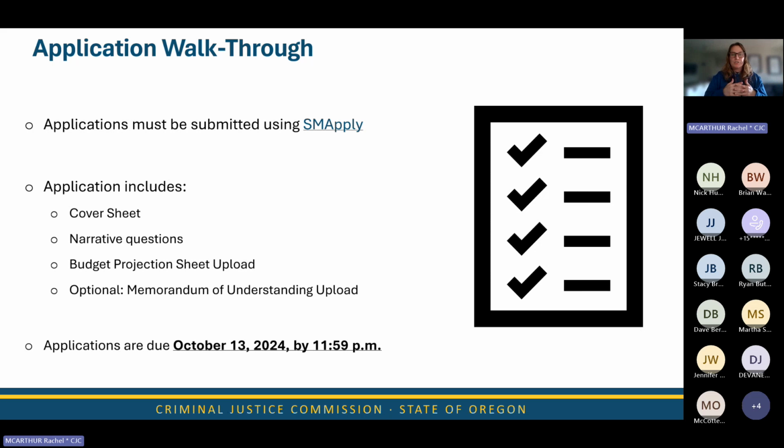This is what the application includes when you get into SM Apply: a cover sheet. We need all of the information on the cover sheet. There are narrative questions that you will see. You'll be able to fill them out and respond to them within SM Apply. I believe there are word limits on all of them, and those are laid out. You will be able to download a budget projection sheet and then upload it again. I provided an example in the solicitation that was sent out, so you all have an idea of what that looks like. And then also, this is not required, but if you do have an active program and an active MOU, that is an optional upload, just so that we know that you have it. Again, if you don't, not a big deal.